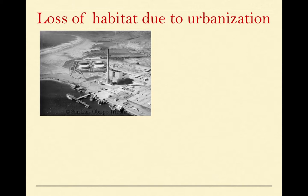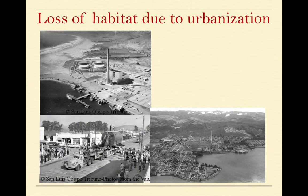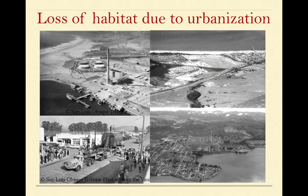This is a power plant being built. We have houses being built. There's a generator for the power plant being trucked through town. Roads, highways. A lot of people coming in for the beautiful scenery, the bay, the seclusion. It's a very nice area. However, it's a very small area for this animal to live in, and it's the only place it has to live. And these people have come in and totally destroyed its habitat.